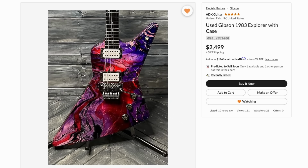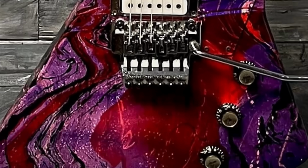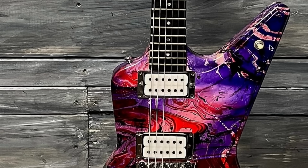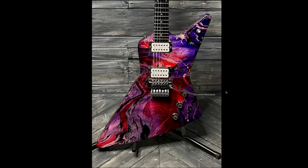But check out this custom Explorer. This thing's from 1983, and my goodness, does it scream it. It's been modified to have a Floyd Rose. It's been given a gem-esque swirl paint job in red, black, and purple. They even dipped it with the pickguard on it. That's hilarious. I just now noticed it. So, oh, nice. It's not the 84 style. I thought this was like the alder body version. So technically, this could be a Korina Explorer under here.